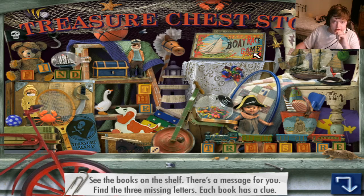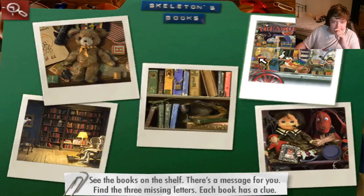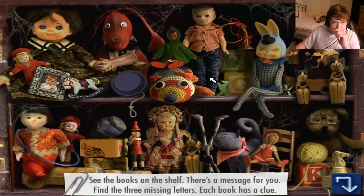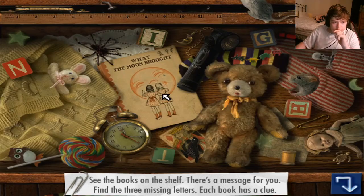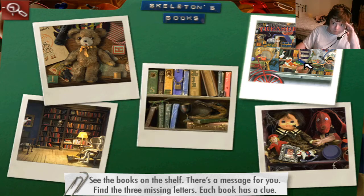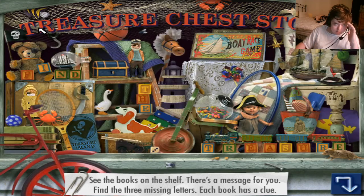Clicking letters, clicking all the letters. Is there any letters in here? No. Another K. Really? Interesting. It's gotta be this one, right? This is the only one I haven't gotten a thing from, except for the skeleton's room. Letters, no. Maybe this one again? Because there's a lot of letters on this one.